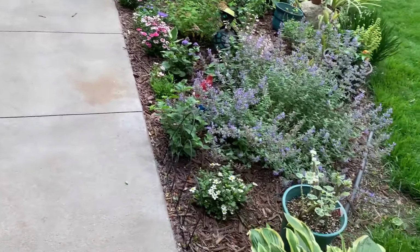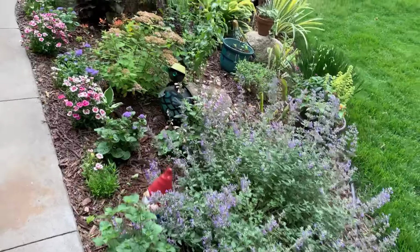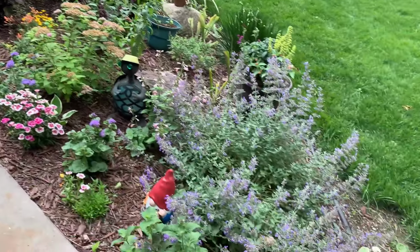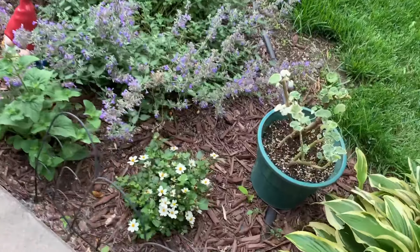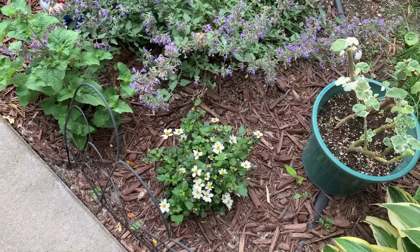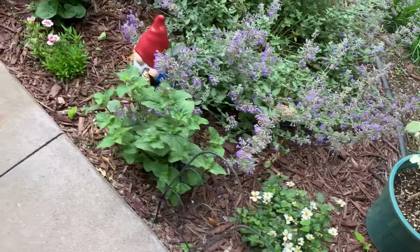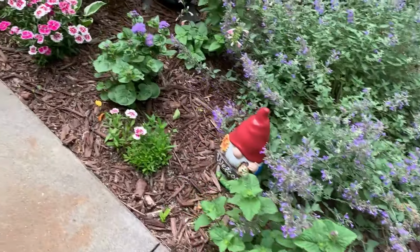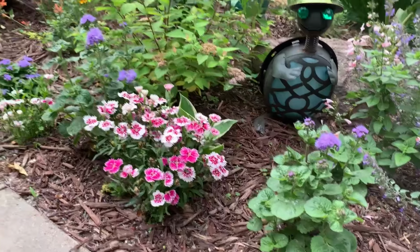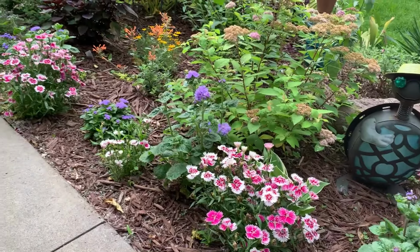I think what I need to do also is add more perennials on this side, and then just the border maybe annuals, right? That's the White Delight Bidens. The Ageratum. Look at the Dianthus. Look at this. Ageratums with Dianthus. Isn't that pretty?